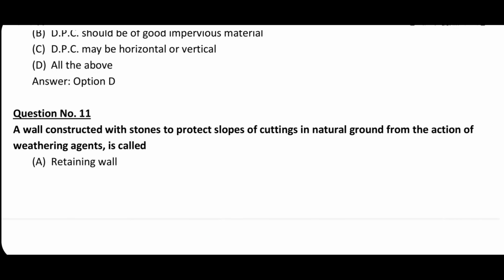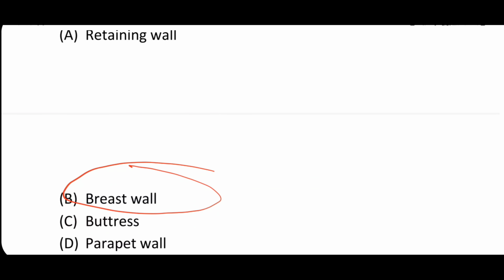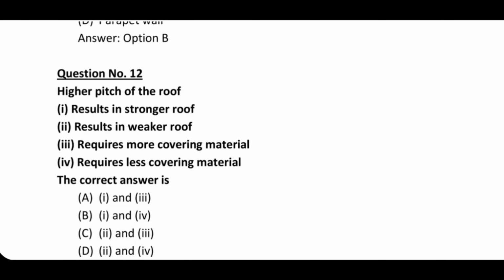Next question, a wall constructed with stones to protect slopes of cutting in natural ground from the action of weathering agents is called: option A retaining wall, option B breast wall, option C buttress wall and option D parapet wall. Here the correct answer is breast wall.